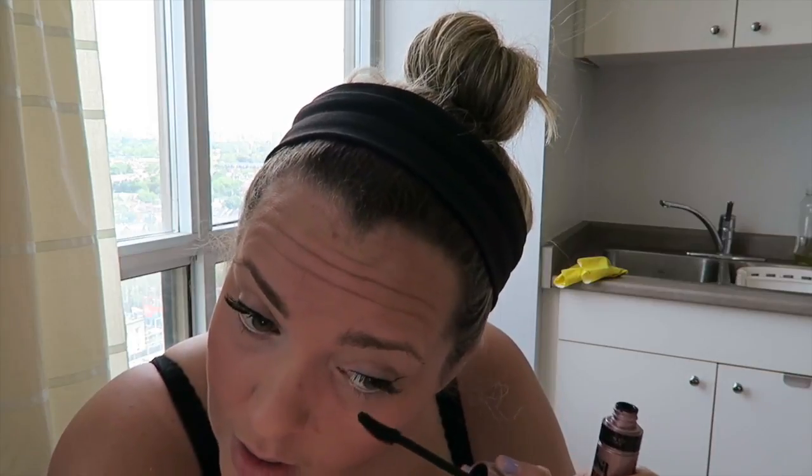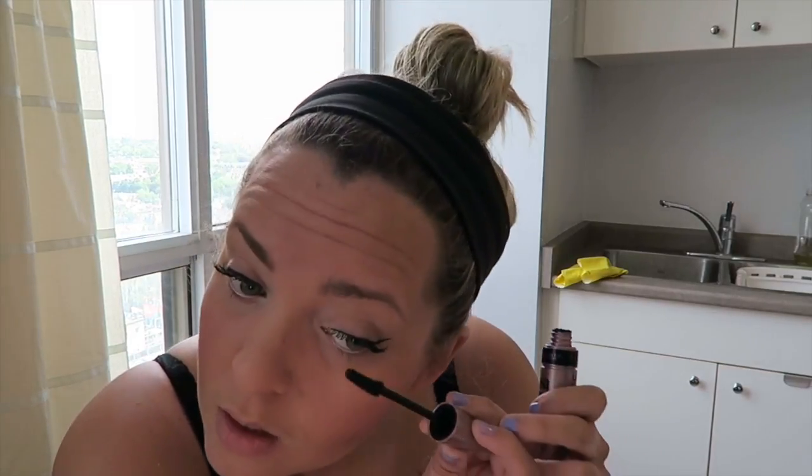So I like that this is a plastic spoolie or brush. That's my jam when it comes to mascaras. Uh-oh. Got a little bit in the inner corner of my eye. I will clean that up later. And then you use the outer part of it. They call it the full fan effect, where you can brush them out a little bit.